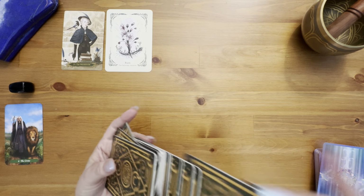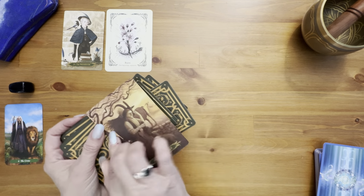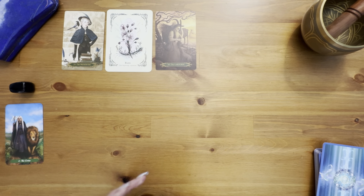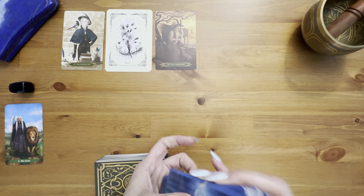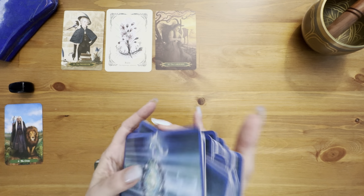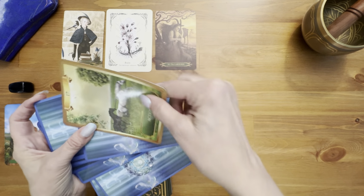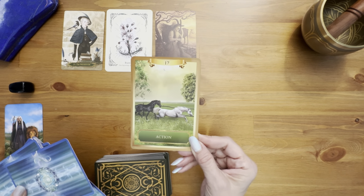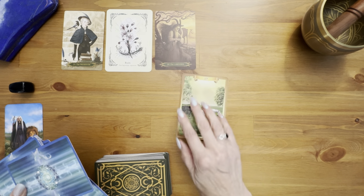What other strength does Spirit want to talk to you about at this time? The Laborer. All right, this has come out in every single pile. That's really interesting. Action. Again, I have this sense of you overcoming obstacles through hard work.